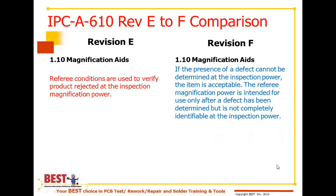Then we jump to paragraph 1.10. It used to say referee conditions are used to verify a product rejected at the inspection power. Now what it says: if a presence of a defect cannot be determined at the inspection power, the item is acceptable. The referee magnification power is intended for use only after a defect has been determined, but it's not completely identifiable at the inspection power. So yes, you've noticed the defect. Now you're just verifying that defect of what it is. That's what you're doing with referee.